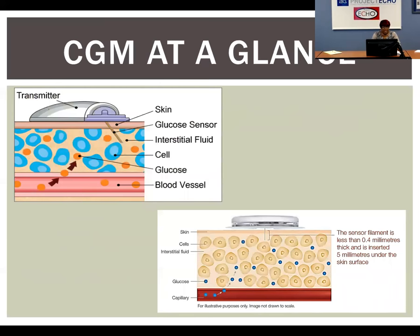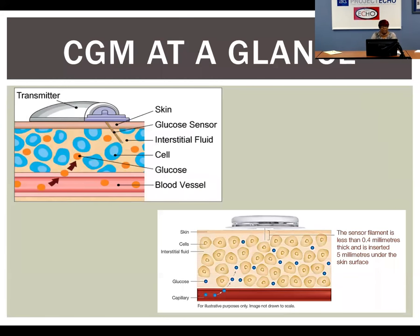So CGM at a glance. As you can see here, this is the Medtronic device. So the top one is the Medtronic device, and you see the transmitter, which is sitting on top of the skin. This device has a catheter that is about 9 to 12 millimeters that sits in the interstitial fluid. And as you can see, it's sitting in the interstitial fluid, not in the blood vessel. The bottom picture is that of the Freestyle Libre device. It has a much shorter catheter, which is only 5 millimeters. So this one, for people who are thin, this is usually your better device choice. So again, it sits in the interstitial fluid, wicking in that fluid every 5 minutes to record a blood glucose value.